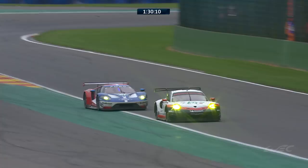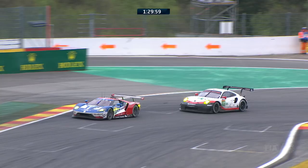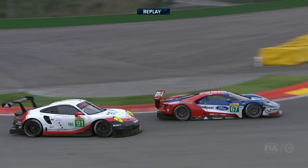Battle for fourth place in GTE Pro. Andy Priaulx, three-time World Touring Car champion in the Ford. Right in front of him is the number 91 Porsche. He can't go around the outside. He can go around the outside into the bus stop. What a sensational move. Grabs fourth place as if Fred Makowiecki was standing still. Look at this. Makowiecki knows the Ford can't do him around the outside. Priaulx knows he can. What a move.